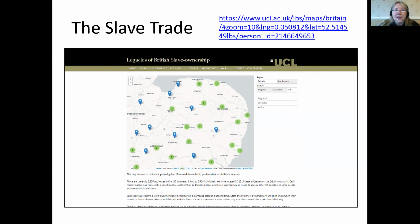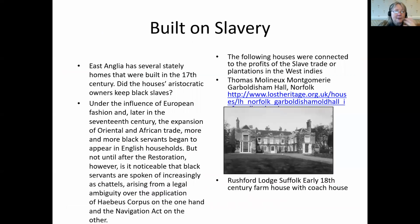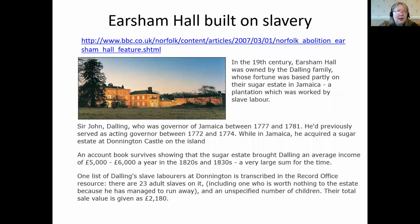Oh, there we go. And what this leads on to is to look at the impact it was having around us in Norfolk. And in particular, people are making fortunes from this trade and what it built. So we have a built legacy. This is Garboldisham Old Hall, which has gone. I think this is actually Rushford Lodge. Oh well, but the story is there. And one that definitely still exists is Earsham Hall. And we can find out the story of the people who owned it and how they were making their money through sugar plantations out in Jamaica in this instance.